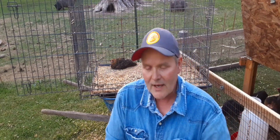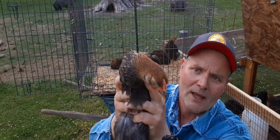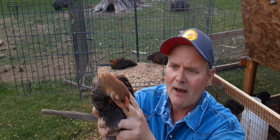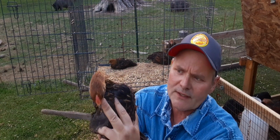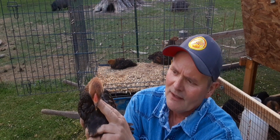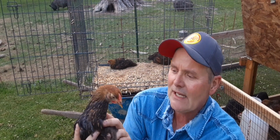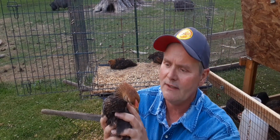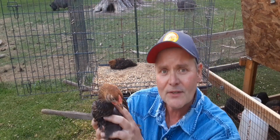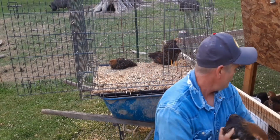Okay, now this is a rose comb, and see how flat it is, and that's what they're supposed to have. And the wattles on this one, they're not big, but they're bigger than some of the others. So guys, this one's kind of hard to tell. These Golden Lace Wyandottes were hard to tell, but I'm going to say it's a rooster. That's just my guess.